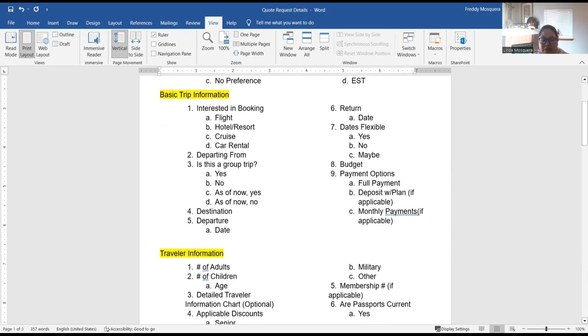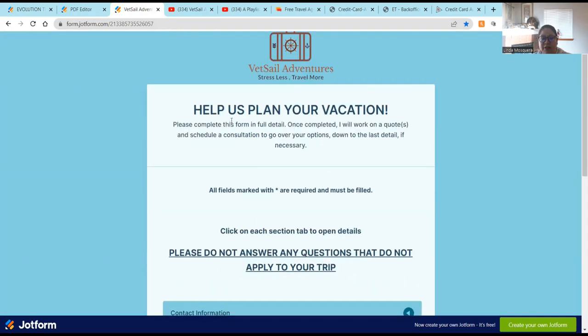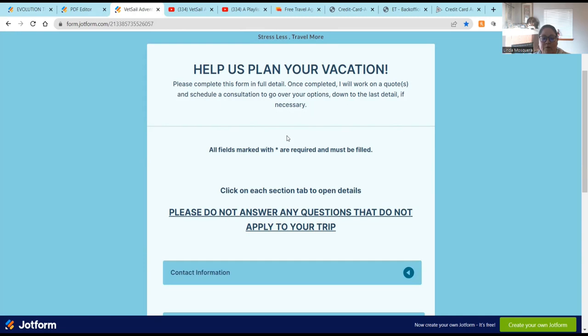Now I'm going to go back to JotForms onto my website just so you can see what it looks like. So this is the form that I created for myself using that guide, that quote request details that I just shared. So I added my logo at the top. Here's my little blurb that I have for clients that want to fill this out and get a quote from me.